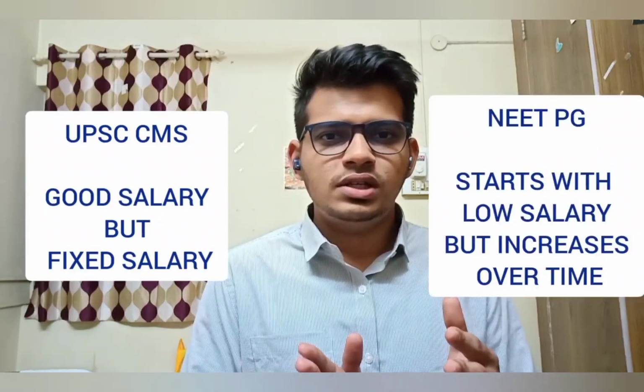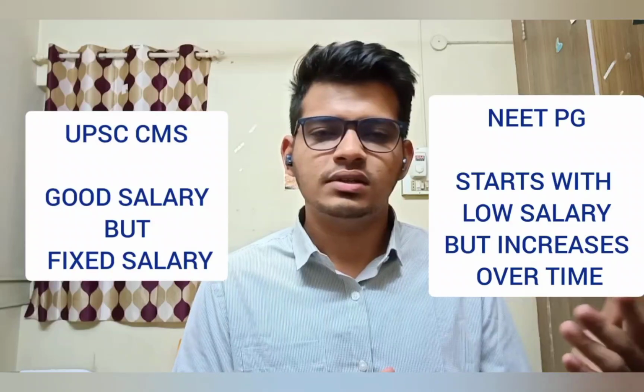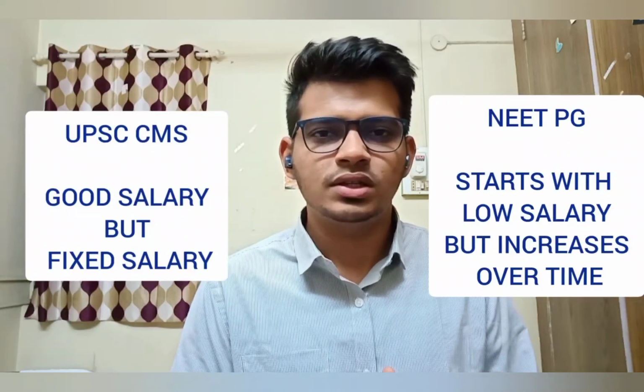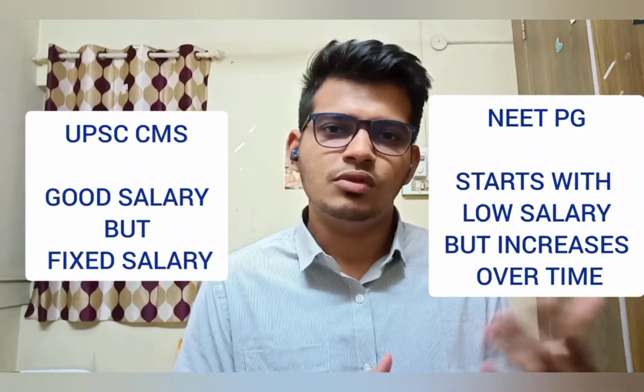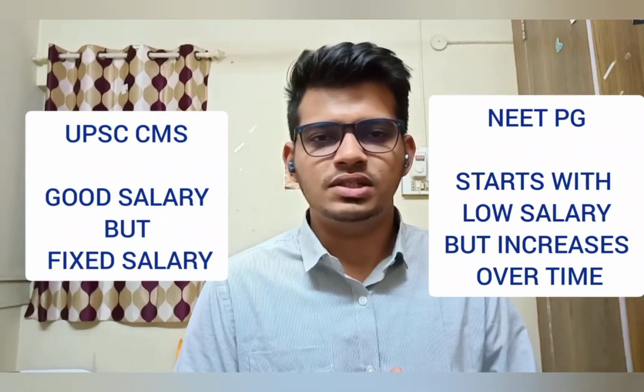So when you compare this to NEET PG residency, and then when you start working as a specialist, you may earn more than this. So this is an advantage on the NEET PG side. Now you have started working in UPSC CMS, and your salary is fixed. You may feel that your salary is not enough for you.